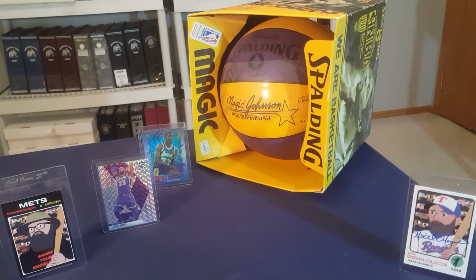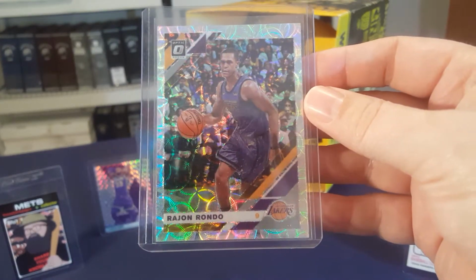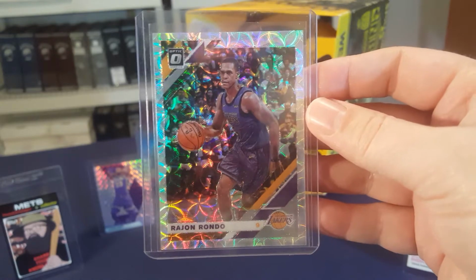Tougher to get than last year now that the Mosaic refractor part of it is an insert rather than the base card. And speaking of the finals, during Game 6, I realized just how important Rondo was to the cause for the championship. And so during Game 6, second half, it was pretty obvious that the Lakers were going to win. I jumped on eBay and decided I needed a few more Rondo cards.